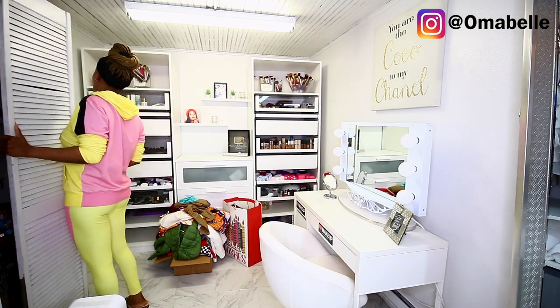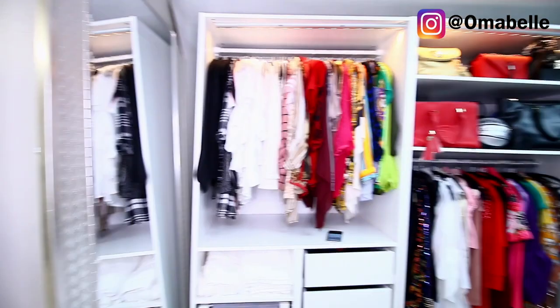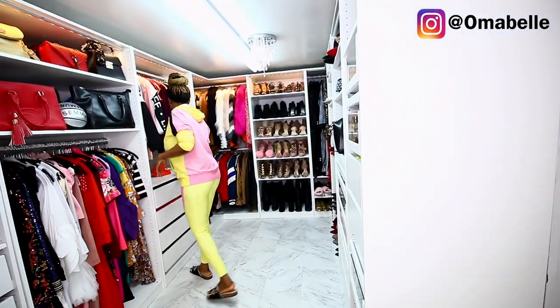Yes, close out that door, y'all. Let all those things be in there. I'm tired of seeing them all scattered in my studio.